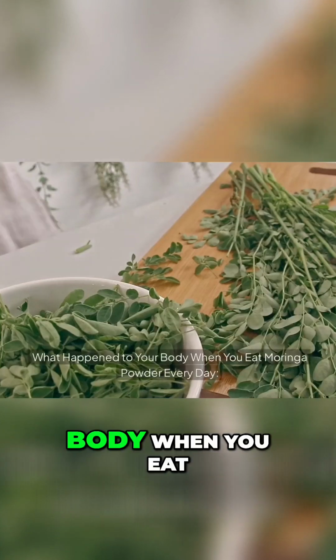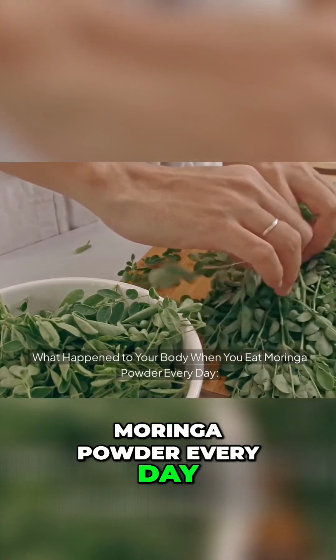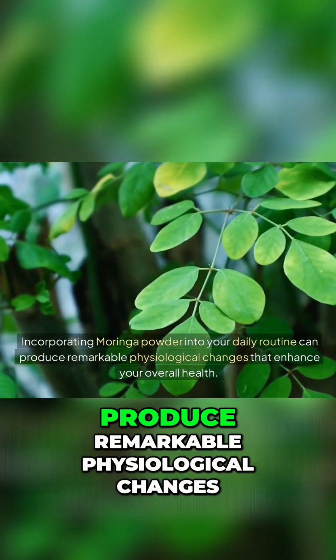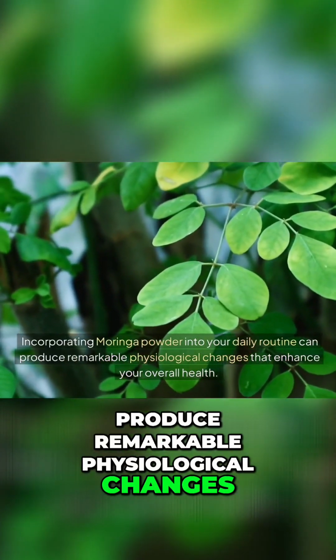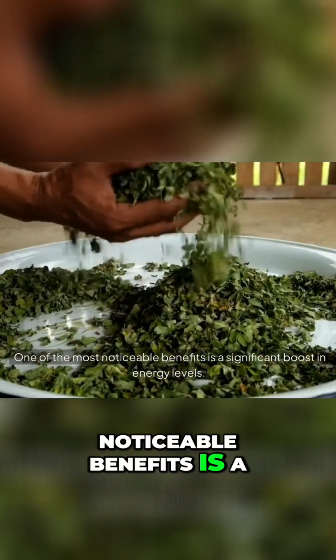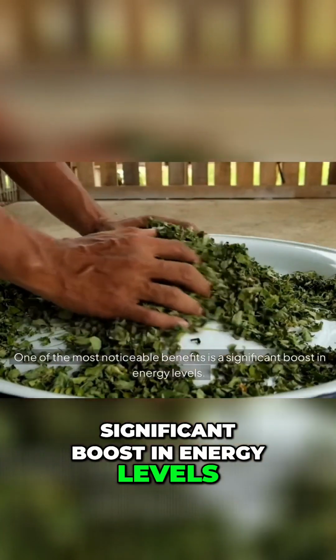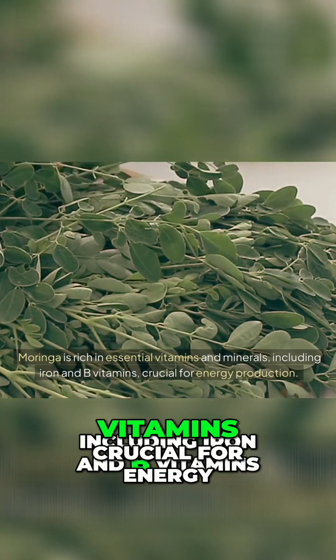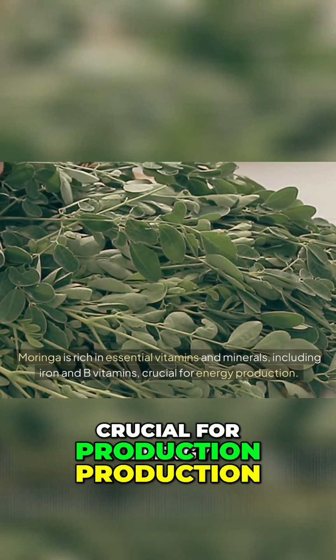What happened to your body when you eat Moringa powder every day? Incorporating Moringa powder into your daily routine can produce remarkable physiological changes that enhance your overall health. One of the most noticeable benefits is a significant boost in energy levels. Moringa is rich in essential vitamins and minerals, including iron and B vitamins, crucial for energy production.